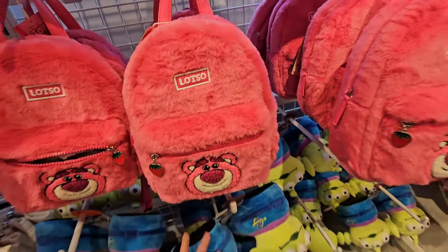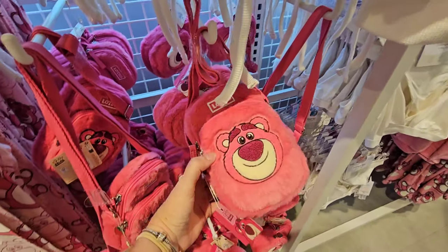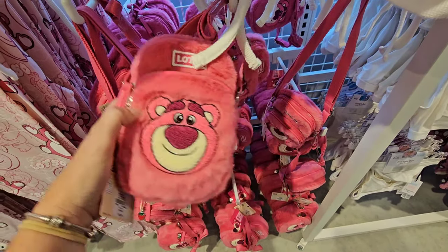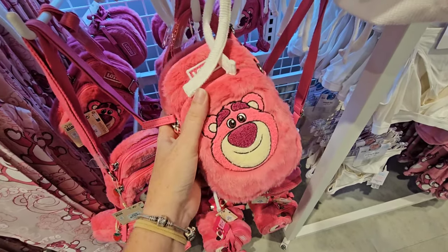Yes, I'm loving the merchandise today. They also have the crossbody. The crossbody is $12. Oh my gosh, the struggle is real. I really like the crossbody a lot too.